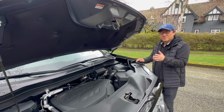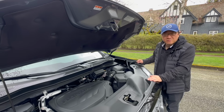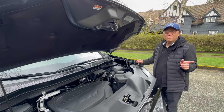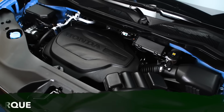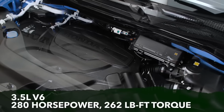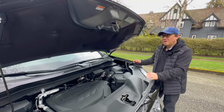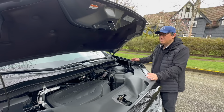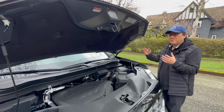But as time goes, almost every single midsize truck has now migrated to a turbocharged four-cylinder engine, including the Tacoma. But here we still have a good old-fashioned V6 engine, 3.5 liter in displacement, the same engine you'll find in other Honda SUVs, good for 280 horsepower. So I really like the V6 in this vehicle. It's smooth, it's comfortable, and of course, it is the right kind of powertrain for a pickup truck.